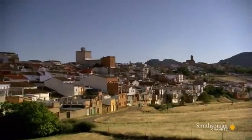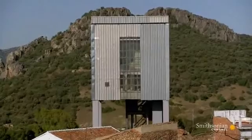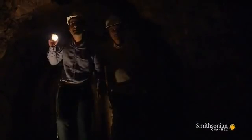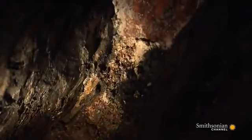To begin, we journey with Marcos to the Spanish town of Almaden and head for the bottom of a mine shaft. Far underground, Marcos walks the tunnels dug hundreds of years ago. But back then, the miners weren't looking for silver or gold. So this is what the miners were after.